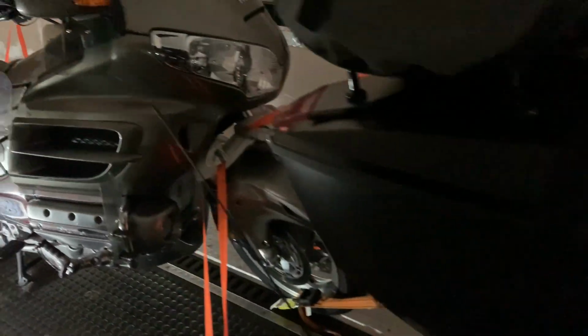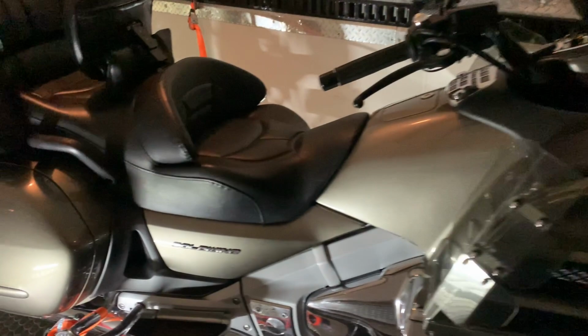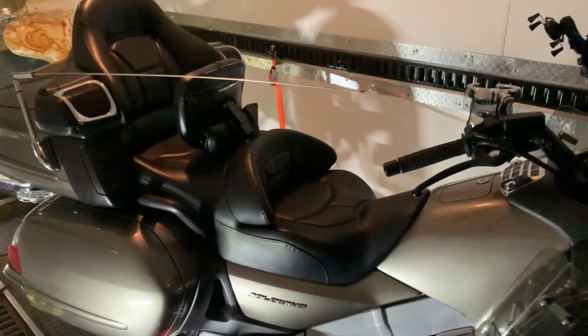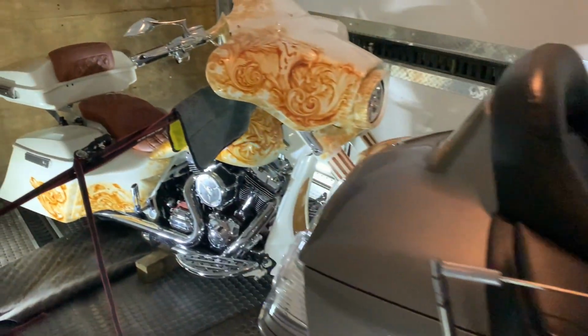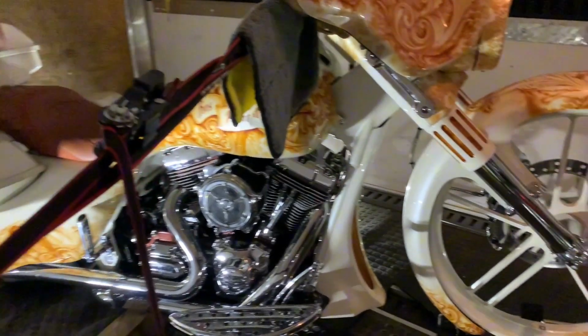And then the next bike back is the venerable Honda Goldwing. Super quiet, super reliable, super comfortable. There's just nothing that these Goldwings don't do well. And then all the way at the back, we got the last Harley Davidson bike back here.